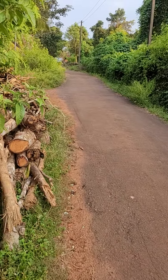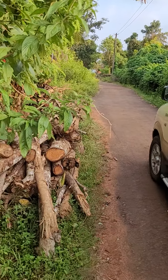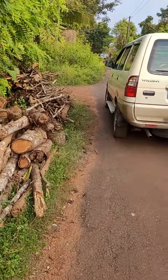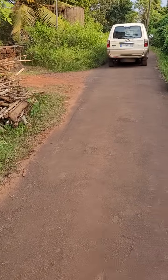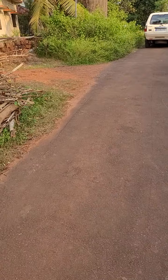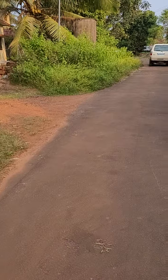So once it escapes, it will compete with and outcompete the native plants, and then it becomes a threat to the local native plant communities as it replaces other native plants, and then it ruins the biodiversity.